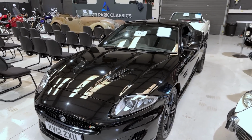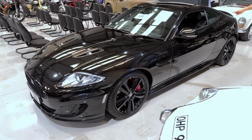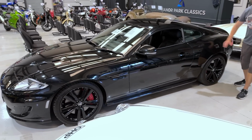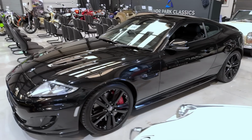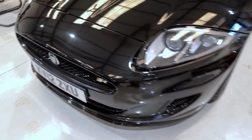2012 Jaguar XKR 5 litre coupe. This is a baby Aston, isn't it? Look at this. Look at the roofline, the glass house, the tail sweep, the haunches. What I love about this period of XK, you have got, I think, all of the elements of a much more expensive car, like the Aston, for a fraction of the cost.